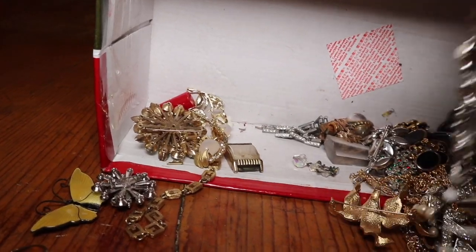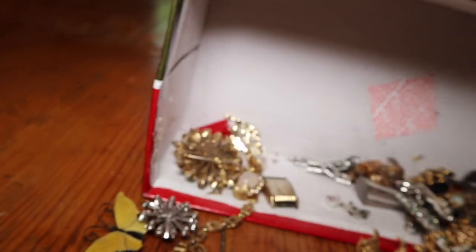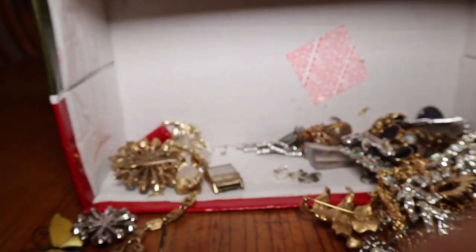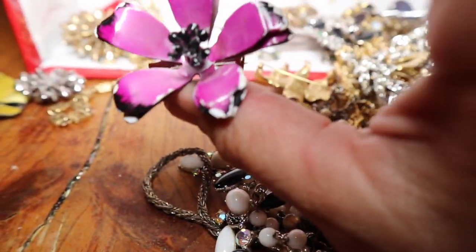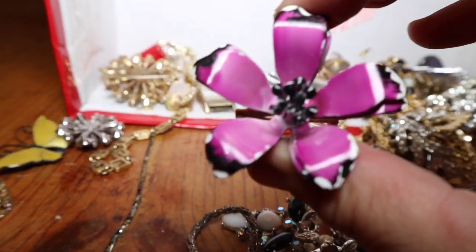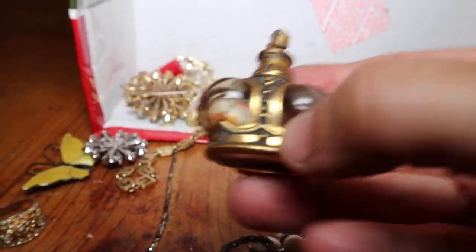Let's see. Then there's this interesting necklace. Not sure what that's marked or if it's marked. Here's another one of the enameled pins. Looks like it's missing a little bit of enamel. Here is another perfume bottle.